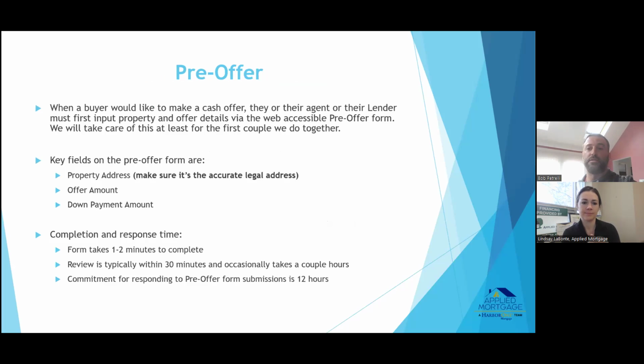And then once you're ready to make an offer, all we need are the property address, how much you're offering, and what the down payment is. Again, it's all automated. It only takes me 1 or 2 minutes to fill out the form, and then it's an automated system, and it usually comes back within like 3 or 4 minutes.